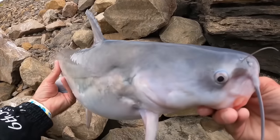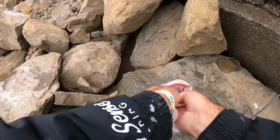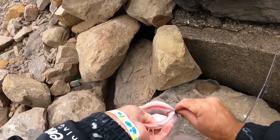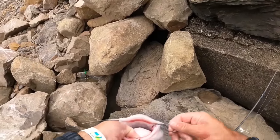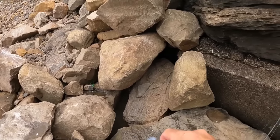Next cast, or I think it's like two casts after that big blue catfish, we got ourselves another smaller one. Good keeper. It's probably like 6 pounds, 5 pounds. It might be all we keep today, just because like I said earlier, I don't want to carry 50 pounds of fish back to my car.